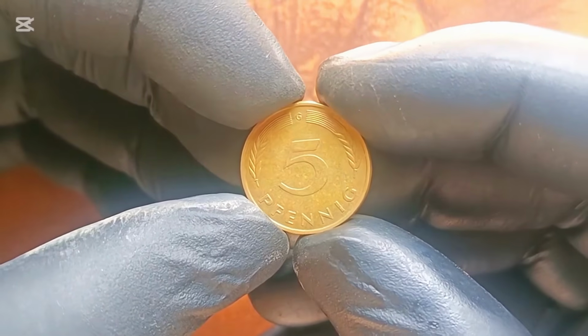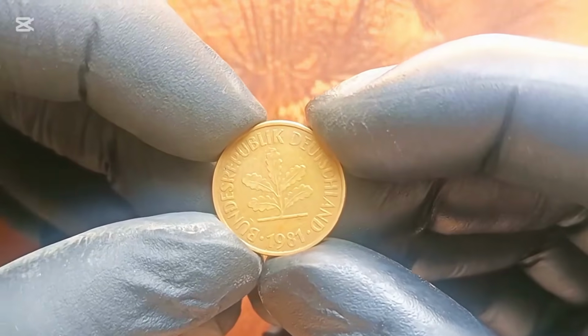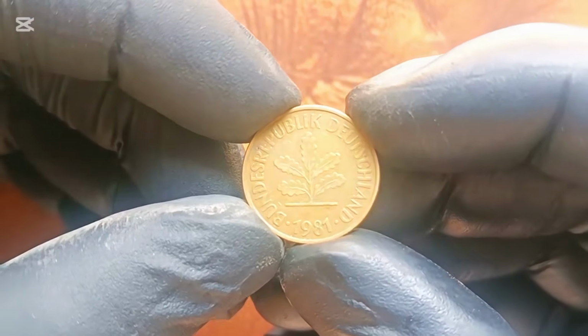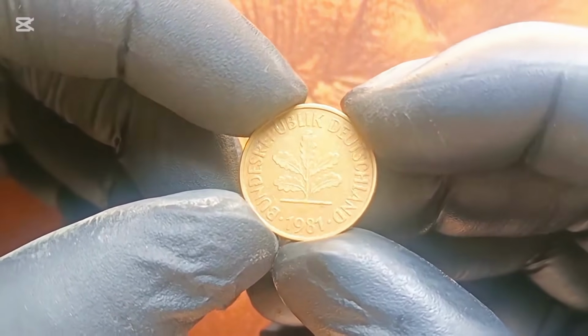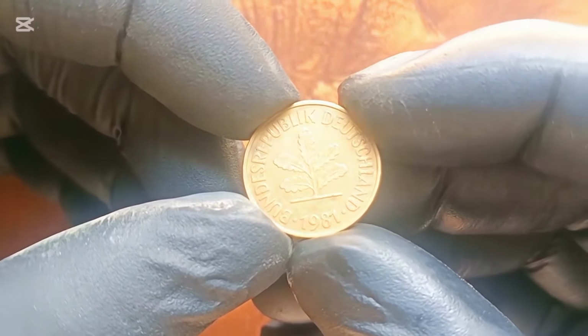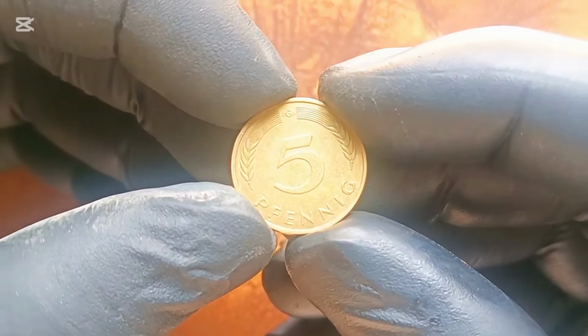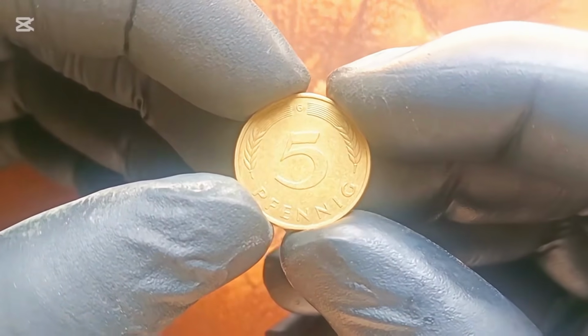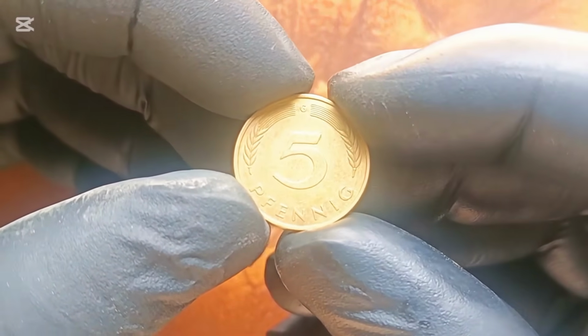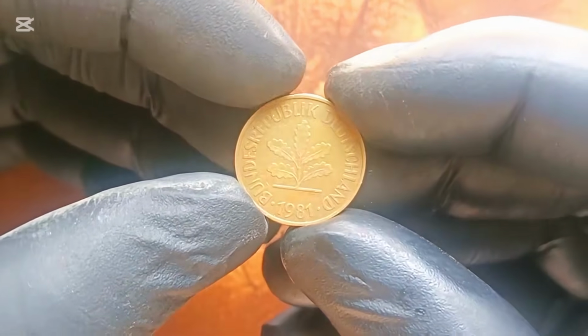The fact that it came from the Karlsruhe mint also holds significance. That mint has a history of producing some of Germany's most interesting and occasionally controversial coins, which makes this discovery even more compelling. It became clear to experts that only a very small number of these rare 1981 G coins still exist today, perhaps fewer than a dozen known examples in top condition. This scarcity transformed them from mere curiosities into prized collectibles.